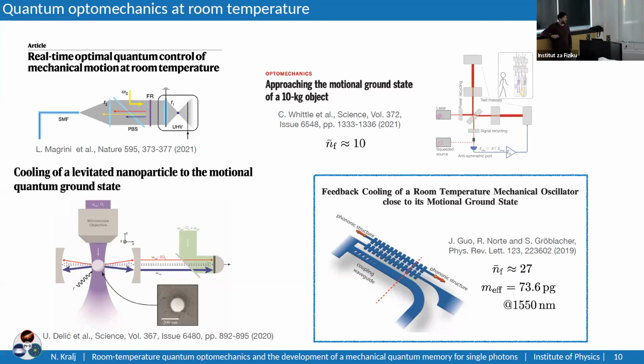Then there is LIGO, which is at the opposite extreme, and they're still better, but this is a huge, very long interferometer, so they can measure their displacement very accurately. In fact, this result was obtained by also squeezing the light that they probe the interferometer with, so it's more complicated in that sense.